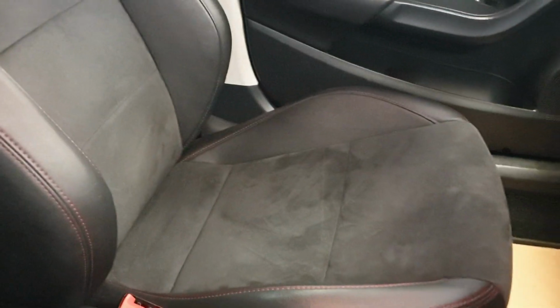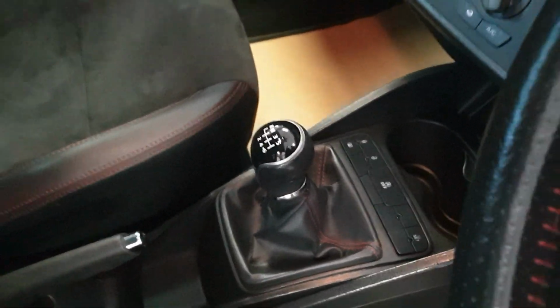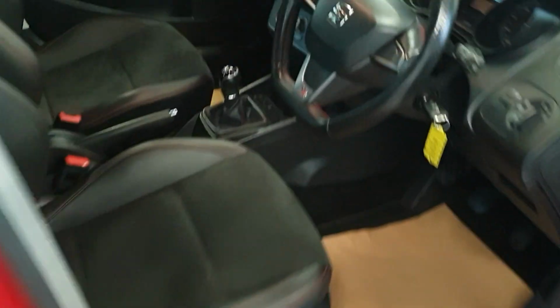Interior superb. It's got the half leather and Alcantara trim, which is in fantastic condition, as you can see. So it's the 6-speed manual. It's got the leather FR flat bottom steering wheel. Rear headrests. Does have Isofix in the rear as well. Really nice condition.